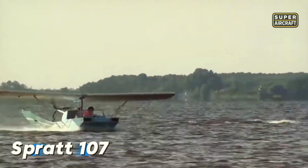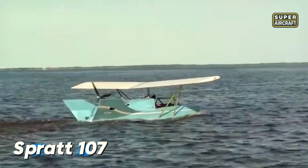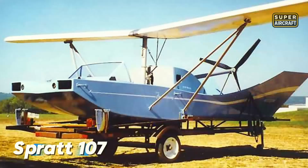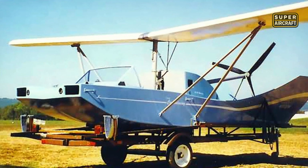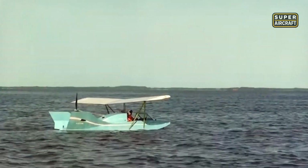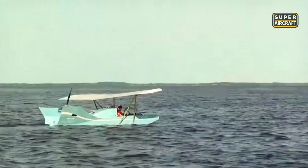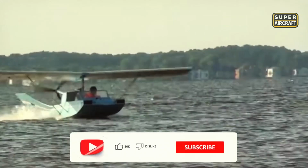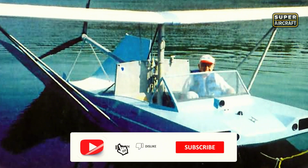The Spratt 107 surfaced in the early 1960s as one of the most radical aircraft ever built. Designed by George Spratt in the United States, it abandoned traditional wings and control surfaces in favor of a unique pivoting wing system. Built with a boat-like fuselage and V-shaped tail, it was technically a flying boat, but visually closer to a backyard experiment. Yet it flew with surprising efficiency and stunned observers with its stability and lift.